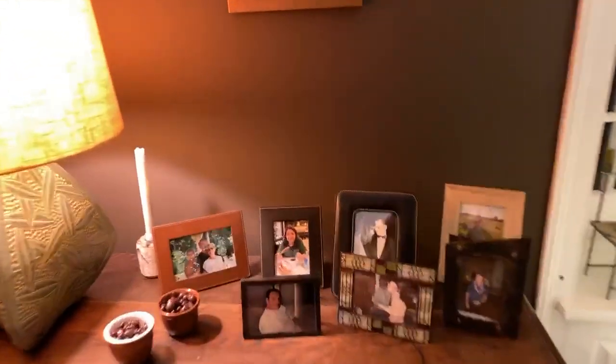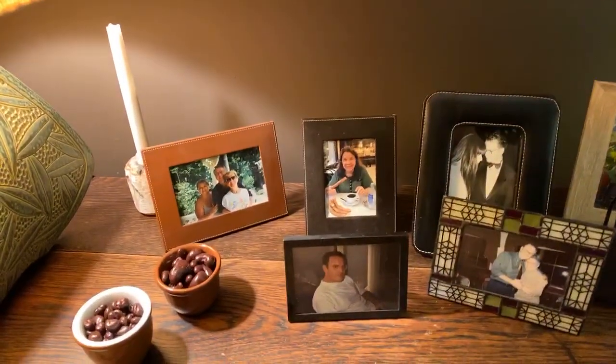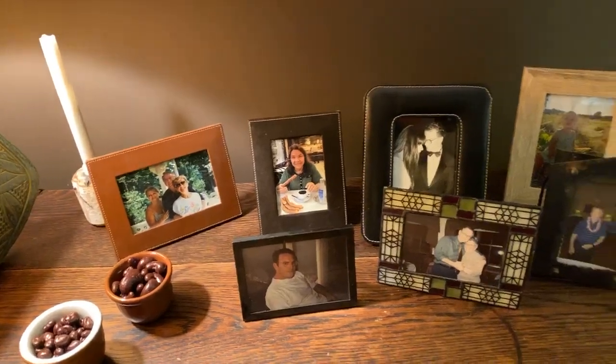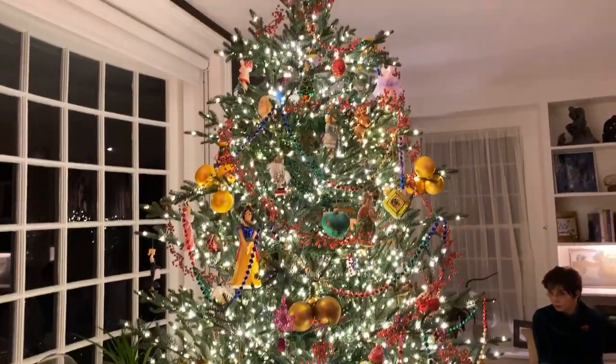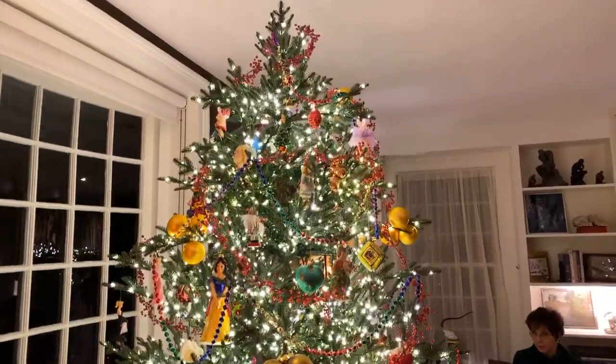Yes, the fur babies are so sweet. I just love the tree. Food in every room is a good idea. Always a good idea when you're having a holiday party. So now we're gonna mosey on over, and we're gonna go through here.